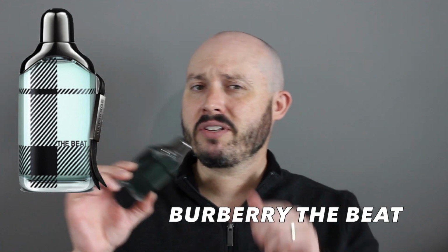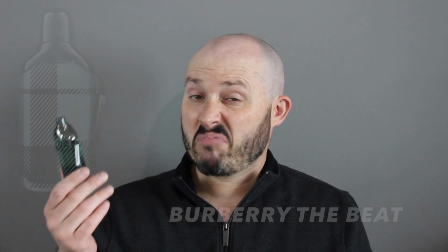Fragrance number 3 is going to be Burberry The Beat. So this one just doesn't get a lot of mention, and surprisingly it's pretty good. This one here just has a lot of black pepper, citron, vetiver, woods, and thyme. So it's a very bright citrusy scent. It's herbal with the thyme, very peppery, but with a woody dry down. The woody dry down is a little bit earthy as well.